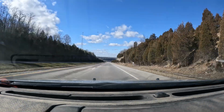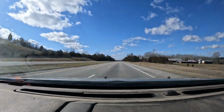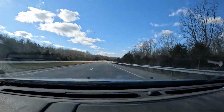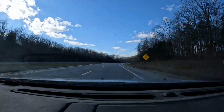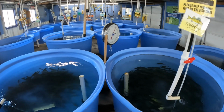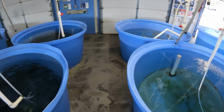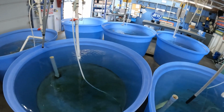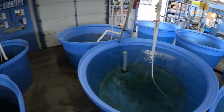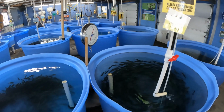I'm off to Cincinnati to go buy some 70 yellow perch at $5.99 each from Jones Lake and Pond Management. They got some left over from the fall hatch, and I'm buying what's left right there in the center of the screen. That's the perch. They won't raise any more until next fall. A lot of fish in here.